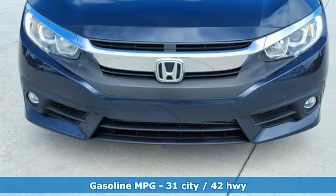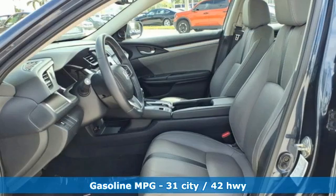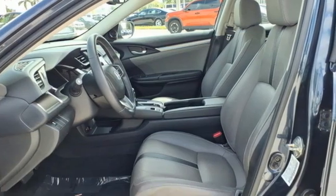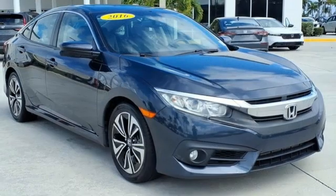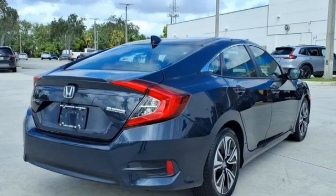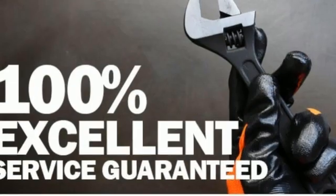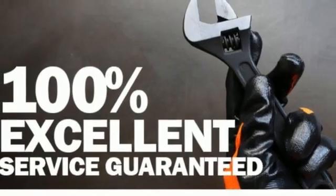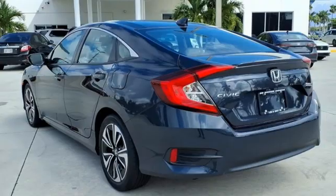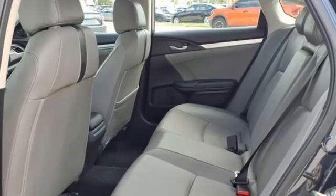It comes nicely equipped with features you love: streaming audio, push-button start proximity key, front heated leather bucket seats, auto-dimming rearview mirror, wireless phone connectivity, dual-zone climate control, continuously variable automatic transmission, express open and close sliding and tilting sunroof, gas pressurized shocks, and an intercooled turbo inline 4-cylinder engine.